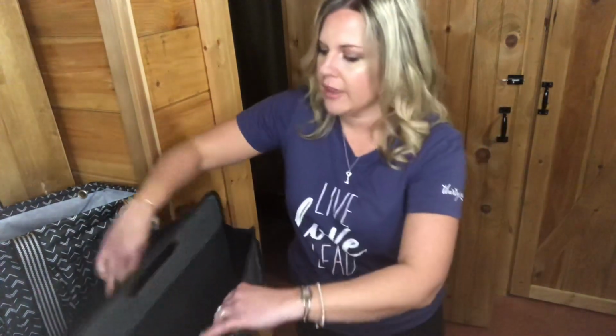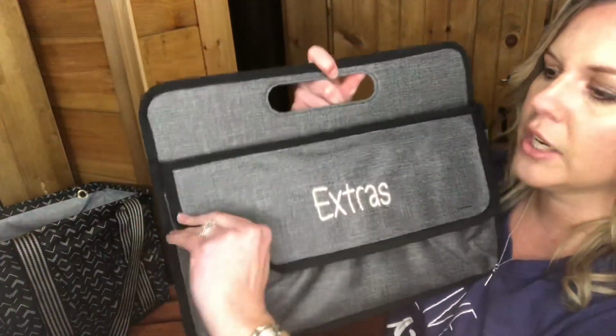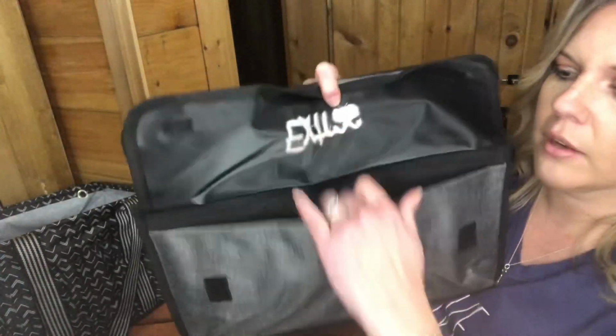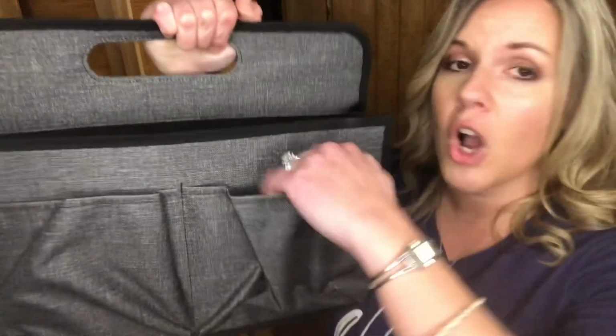So you have a hard bottom on each of the sides there, and then you've got a pocket right here on the front. You can personalize here. My personalization is in the blush thread color. So you've got a pocket on the front to store things. So this is great for crafters. It's great for homeschooling, for books.